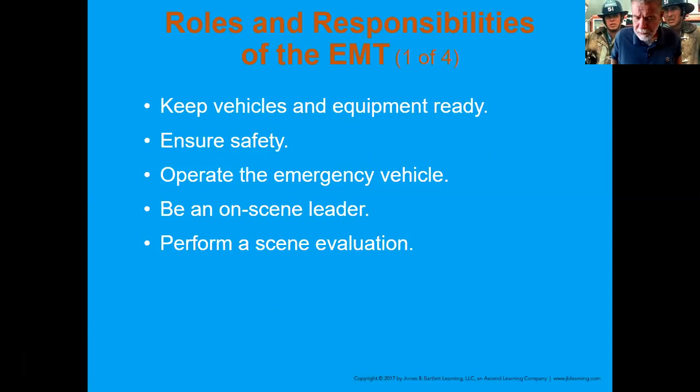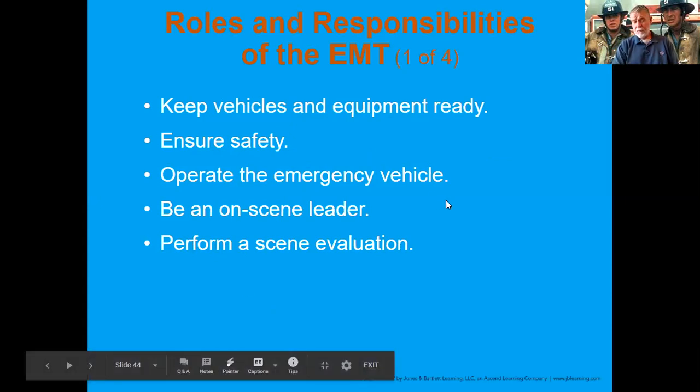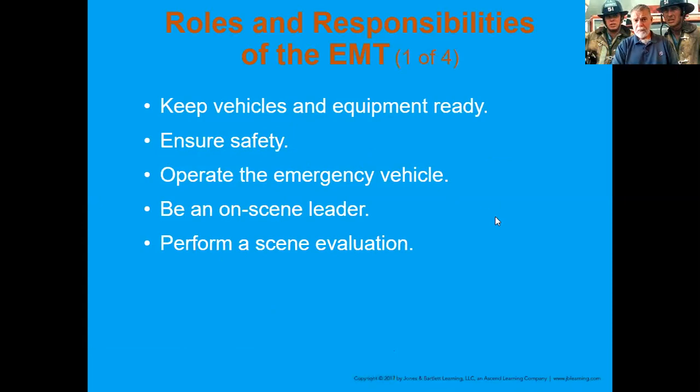So I looked at these roles and responsibilities of the EMT. So the job, let's call this what you're getting yourself into. Okay. This is not an all-inclusive list. Some of these more than others. So look at the first one, keep the vehicle and equipment ready. You are not expected to go out and change the oil and all these other things, but you are going to need to know how to check the oil. You're going to need to know how to check the fluids. You're going to make sure the lights are working. You know, it all comes down to safety.